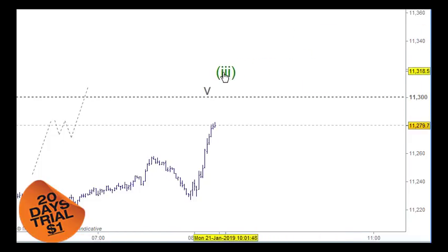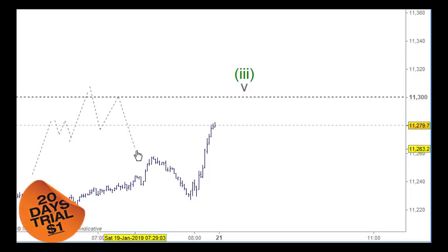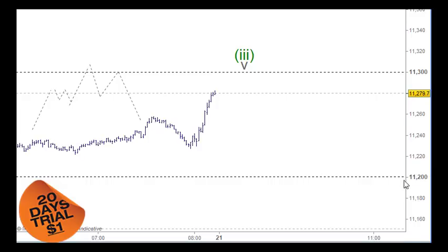If I can just move that across over here, push that over there, that will end up over that way there somewhere. So when we get to the 11,300, it's here that we'll see a corrective move for wave 4, an A and a B and a C coming back. And like I said, it can come down to pierce through this area before moving back up. So it's a nice target area if you're looking for something.